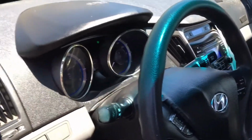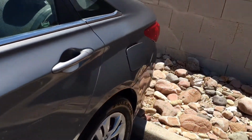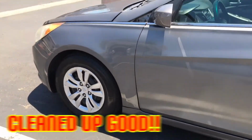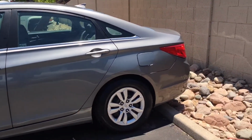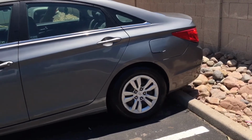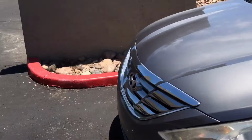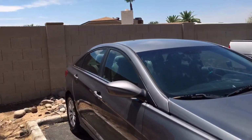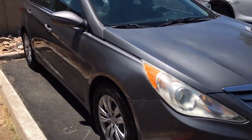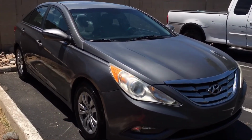All right, guys, this is the car. Pretty clean. Nice and clean. I might take it to get an oil change on it. It depends on how I feel, but this is it, guys. I don't know why my camera's zoomed in so far, but I ain't about to worry about it.